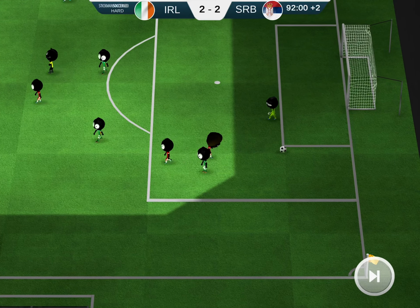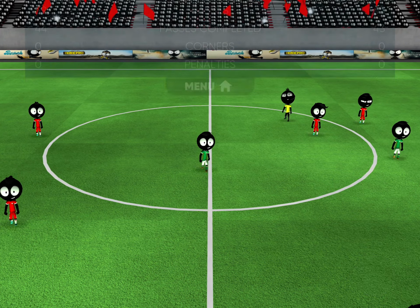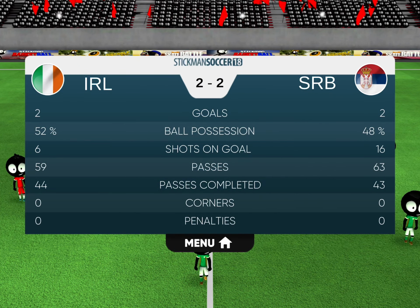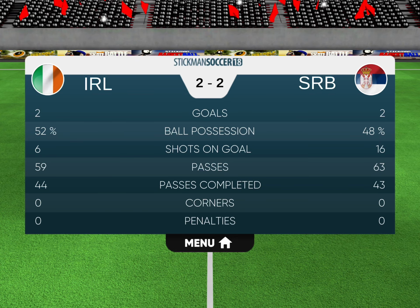And that's unfortunately the end of the game with the score 2-2. Not a very high scoring affair for Ireland. They really got tested in that game. 2 goals on 6 shots, but 2 goals on 16 shots for Serbia.